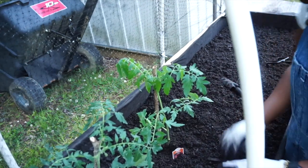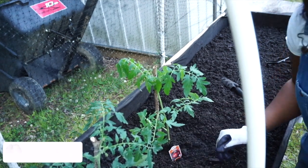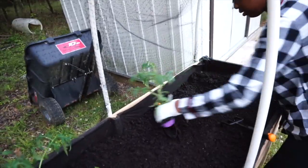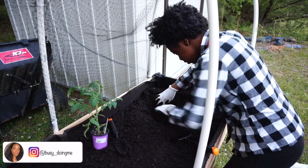All right, so next, we gotta research our other ones and see how to plant them. So we'll be back. But right now we got 2. I'm excited! Go plant first. All right, Jayla's doing that one herself and I'm going to find a stick. So we're going to let her do it.